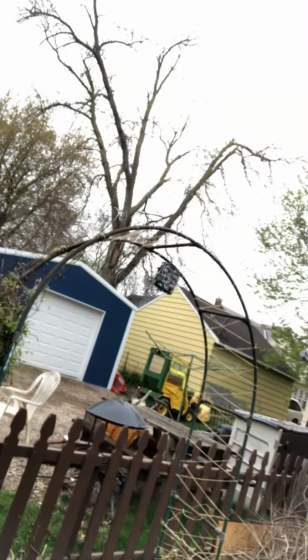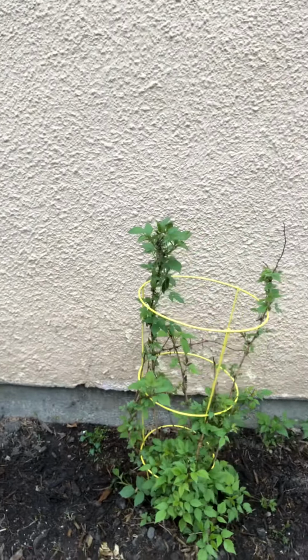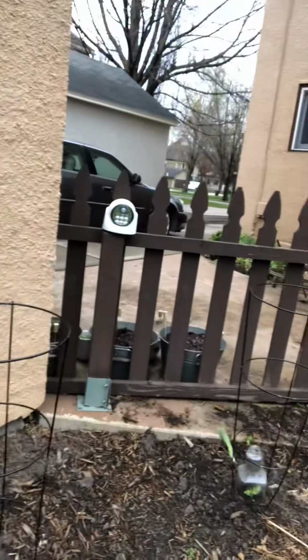So then I've got some vining flowers that are going to go up that arch. See if I can see it behind me. See the arch behind me? And then, I know that you probably just see containers right now, but we've got jalapenos, cherry tomatoes, more flowers and cherry tomatoes. That is a raspberry bush. And then I've got 3 beefsteak tomato plants. Those are the ones with the big old tomatoes on them.